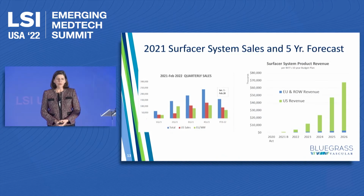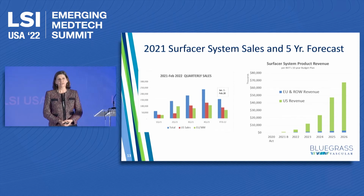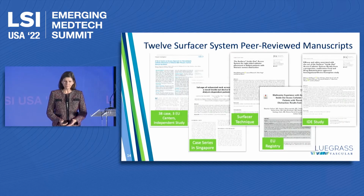In 2021, our sales in US and Europe were about 600,000, but I wanted to show you the uptick that we've had quarter over quarter. In the US, certainly driven by the positive CMS decision, and based on this adoption rate, we are forecasting revenue of 70 million in year 5, largely from the US portion of our revenue.